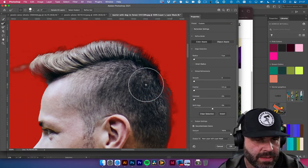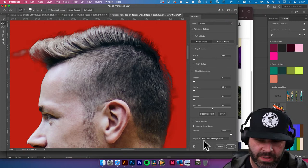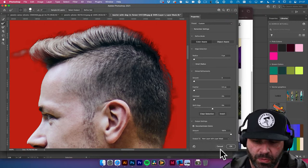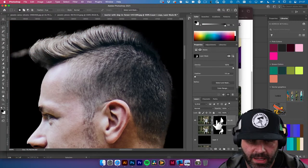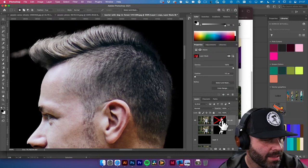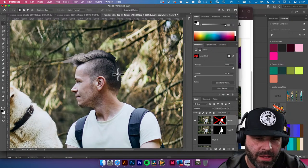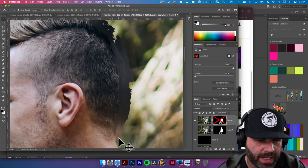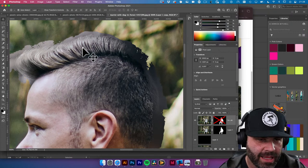Okay, I hope that makes sense. Anyway, when you do that, notice the output changed to new layer with layer mask. And the reason why, if I click okay, and I come back to this and I turn off my mask, look at how messed up this image looks now. What it did is it added all these extra pixels around his head, and it was destructive too. This image now has that baked into it.